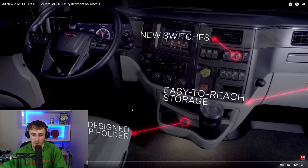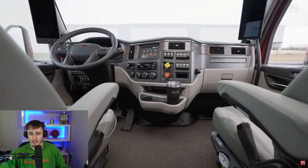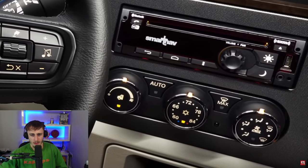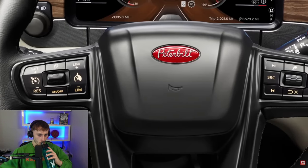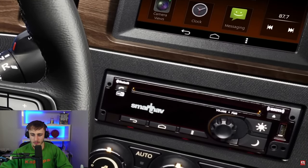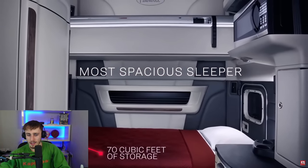Easy to reach storage, new switches. Cup holders, I mean, obviously you want that in any car. That looks nice though, to be fair. It looks so clean. I don't know what brand this is, but maybe it's made by a bigger car company.